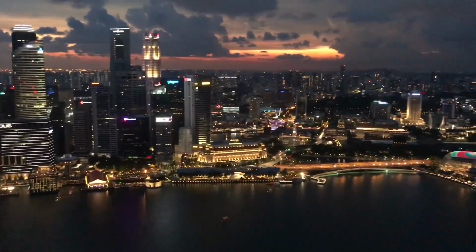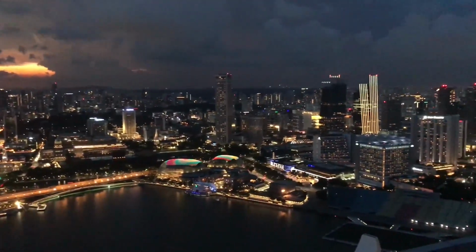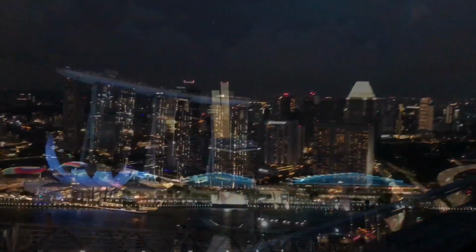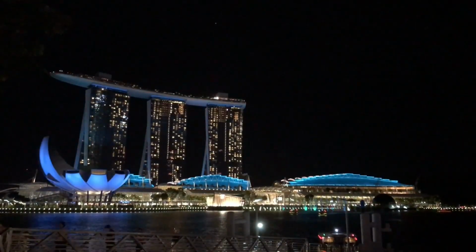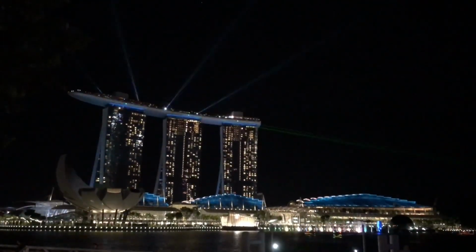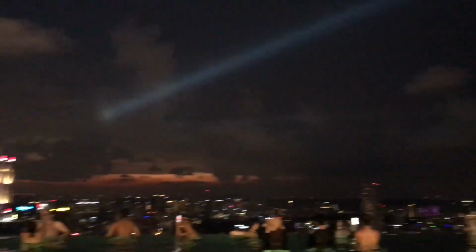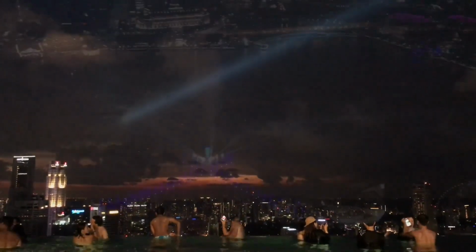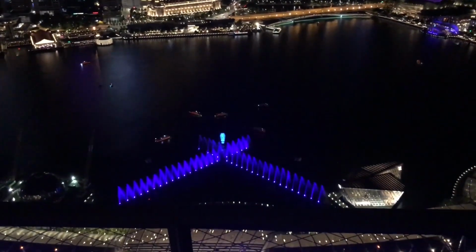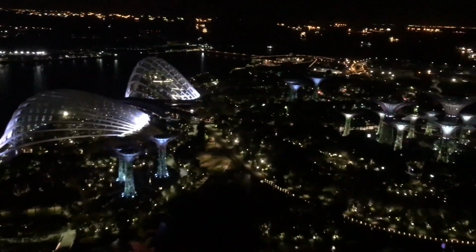As it gets dark, you get some really nice views. The hotel even puts on light shows twice every night. That's how it looks from the hotel. That's the view from the window.